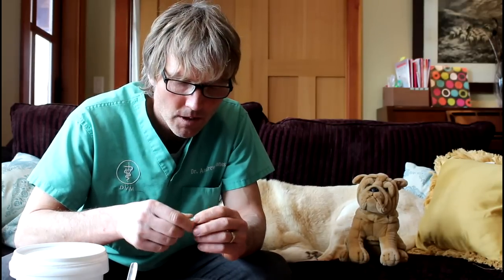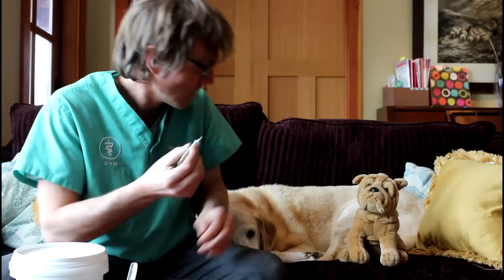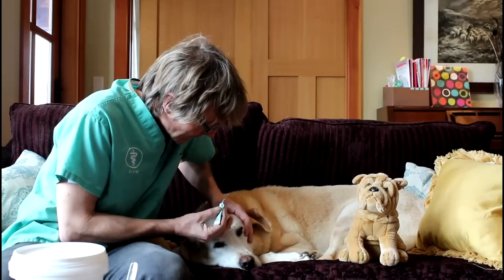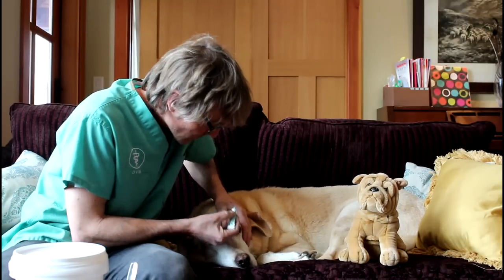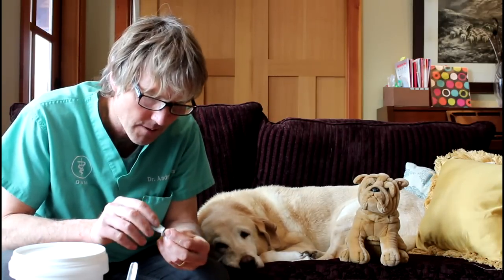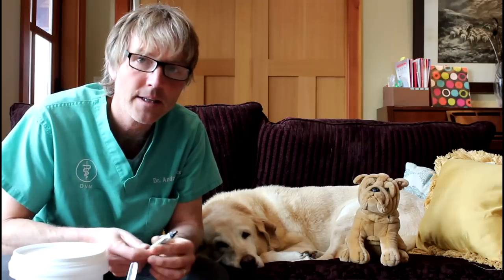I would be using about a 1/4 inch. I'm not going to demonstrate on Pearl, but I would be using a small bit, about a 1/4 inch of this ointment. And what I do in terms of treating any dog is I'm just getting you to pull down the lower lid, put about a 1/4 inch just into the lower lid, and just close the eye. You could be doing that twice a day, and somewhere between 5 to 7 days will treat most uncomplicated eye infections.